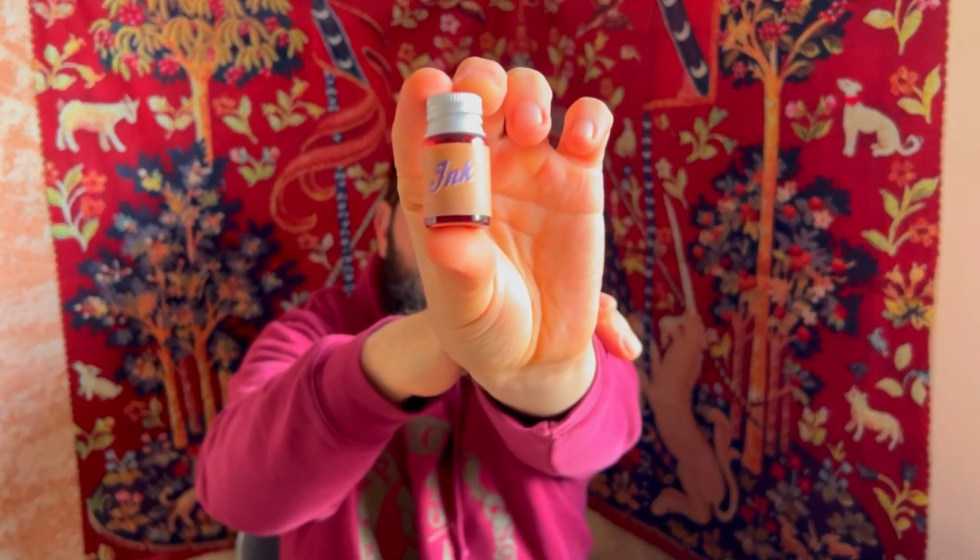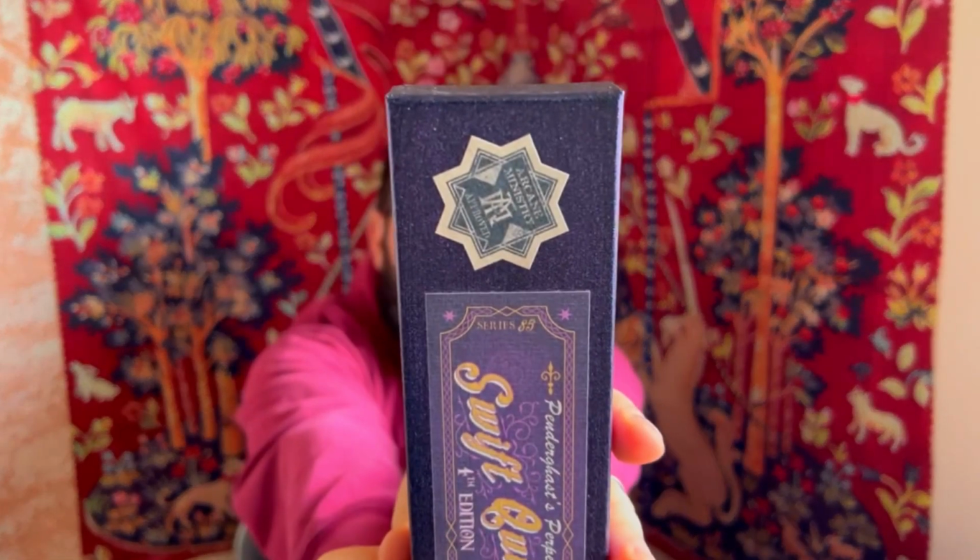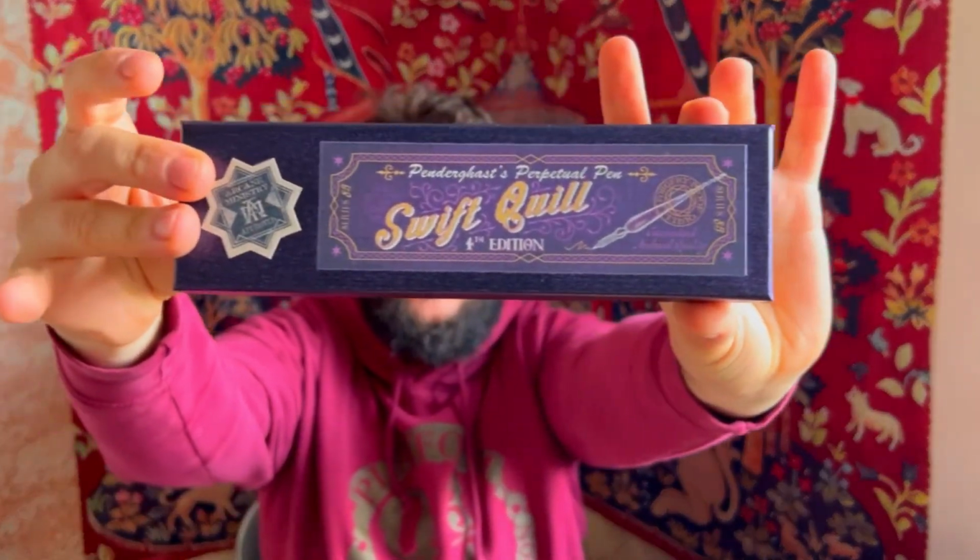And here it is. Okay, the attention to each detail is insane. Arcane Ministry approved. There is a sign there. I'm definitely gonna write with this quill. It's so beautiful. Really, look at all the details, even on the packaging, on the box. Very nicely done. Extremely well done.